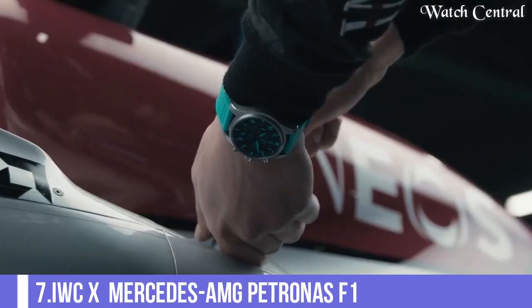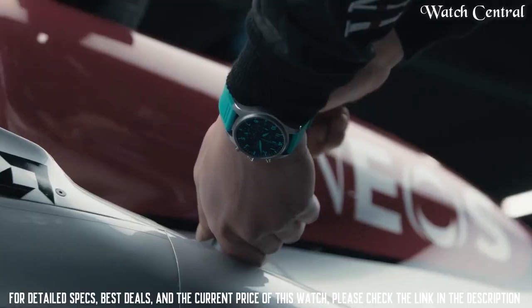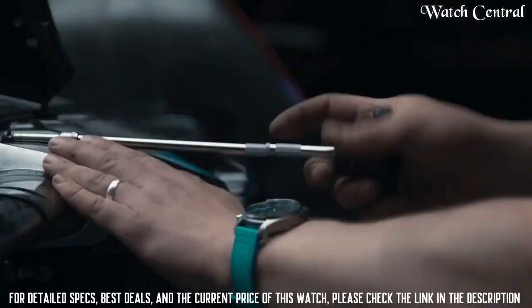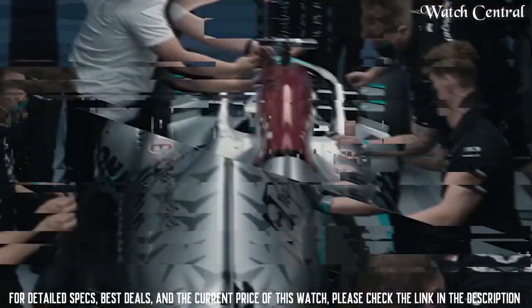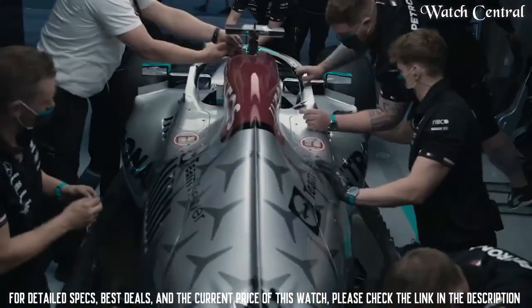Number 7. IWC X Mercedes AMG Petronas F1. Features: a sleek and sporty design with a black ceramic case, a black dial and a black rubber strap. The dial features a Mercedes AMG Petronas logo and white markings for improved legibility. The watch is powered by a high precision automatic movement, and it is water resistant up to 60 meters. Designed for motorsports fans, watch enthusiasts, and anyone looking for a high quality and stylish timepiece.